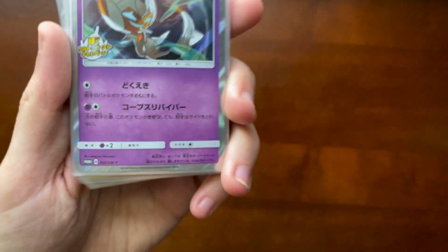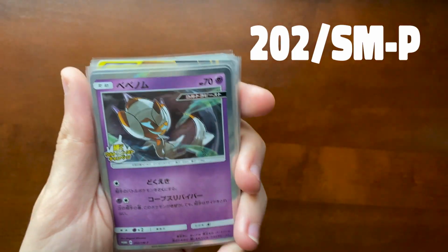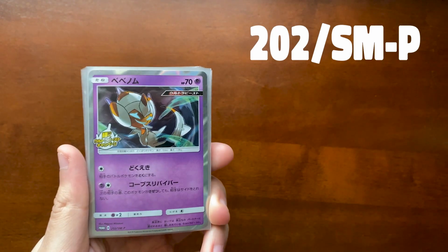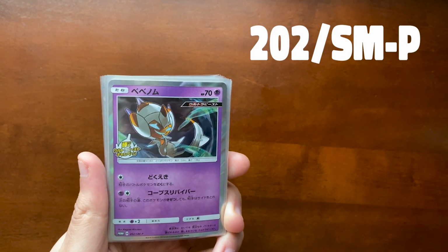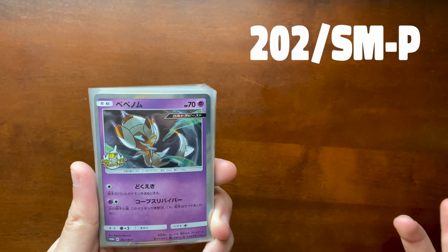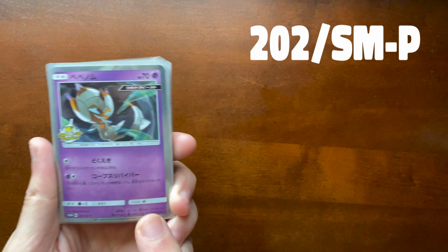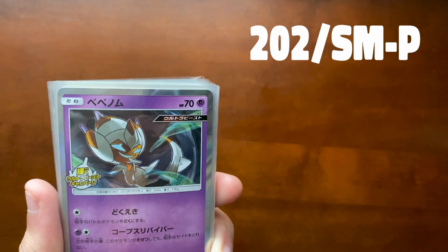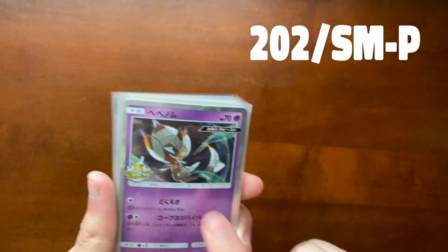You can see at the bottom, I'm going to show you too, it's 202 SM-P. This is a shiny promo card you got in Japan for purchasing Forbidden Light. So I think I might be mistaken, but it was something like you bought Forbidden Light booster packs. I think you had to buy 5. You got a promo card, but you had a chance to get the shiny version, which was a holo, or you got a regular version, which I think also came in English. I'm not sure if this came in English.